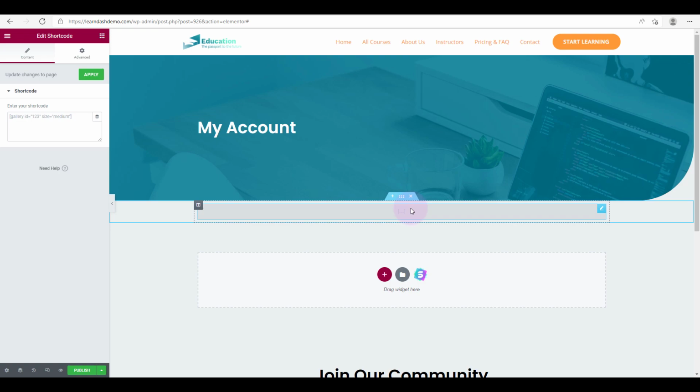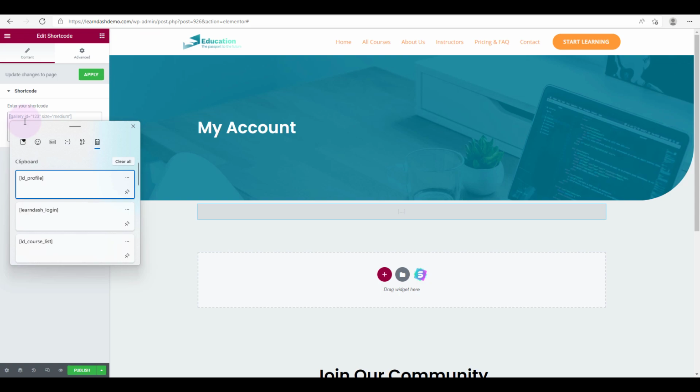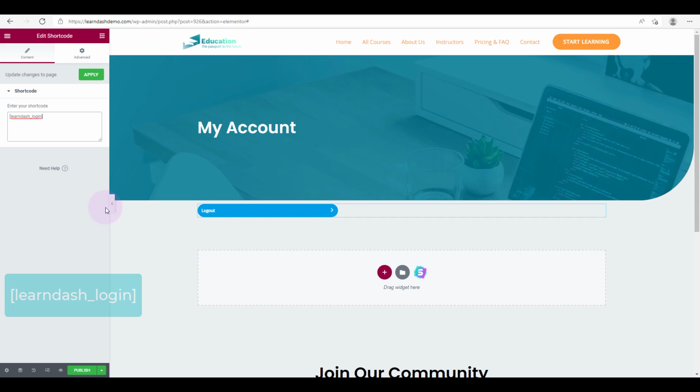And now we just have to enter our short code here. So we're going to enter the login code so that your users can log into WordPress. To do that, we just enter this particular short code, learn-login. And as you can see, it produces the logout button. And once clicked upon, it will take them to the login page.